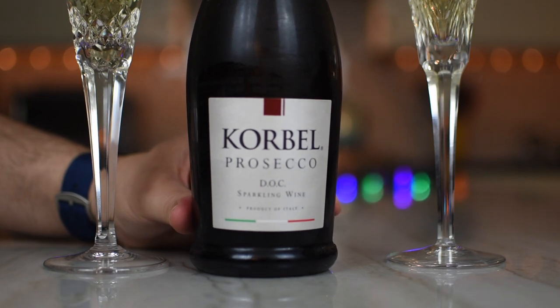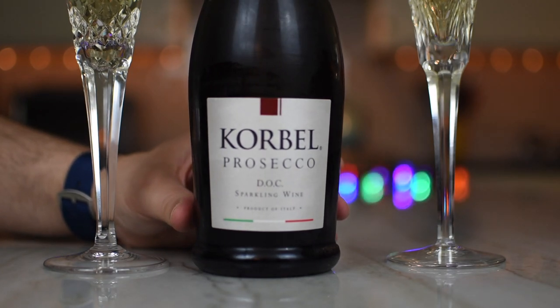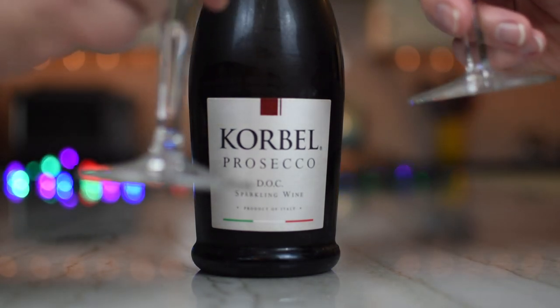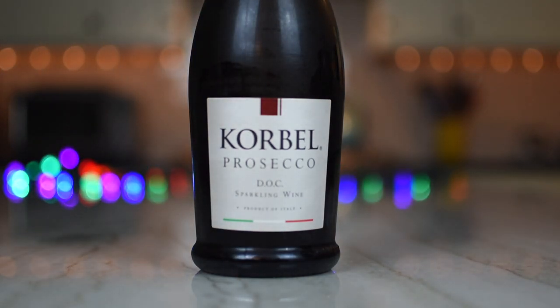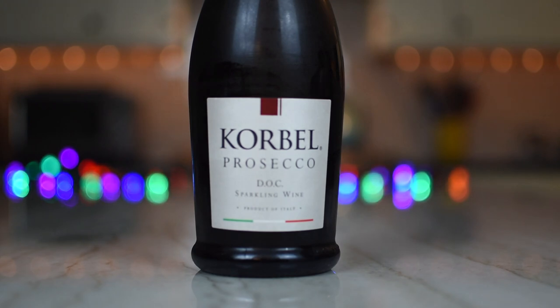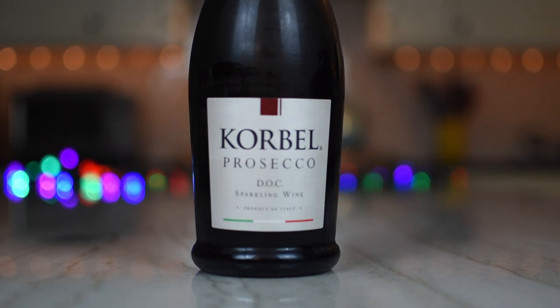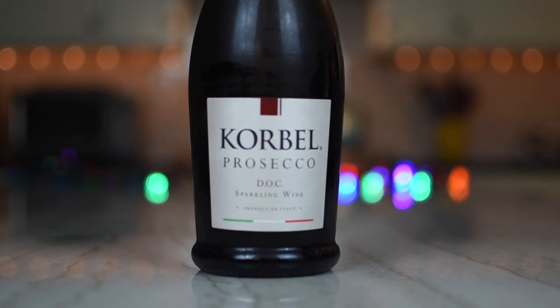We've reviewed a couple of Proseccos, and they've been pretty delicious. So, let's see how this one is. Cheers. Chin-chin. Ooh, it's like a bell. Well, it's real crystal. Oh, it's got a light, sweet, bubbly nose. Light and fruity. I'm going in.